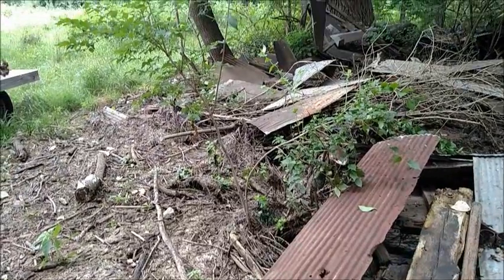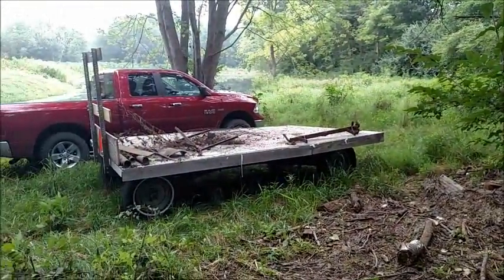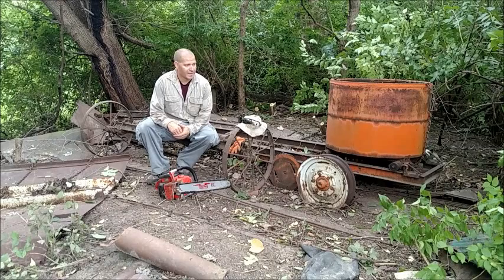So it doesn't look like much to anybody else, but to me, it's an awful special place. I hope you guys have got places that you've got connections to that are just as important to you as this place is to me.